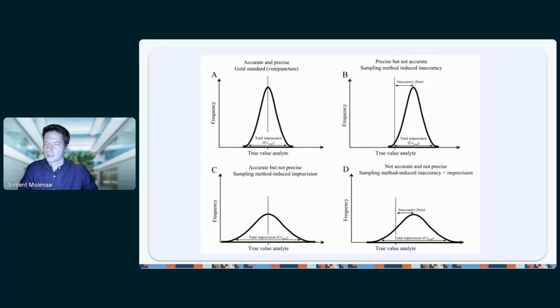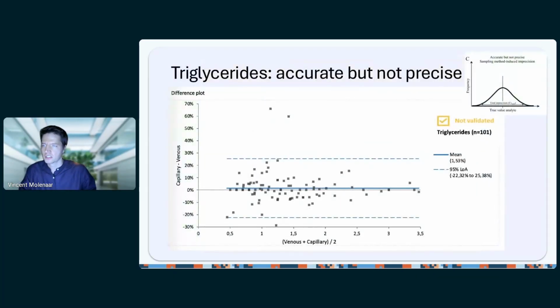So let's look at some practical examples from our use case. So here you can see triglycerides, which we already looked at, but now in a different way. Here you can see Bland-Altman plots. This is something probably very familiar to a lot of people here. But you can use this tool to estimate bias or inaccuracy and total precision of a specific analyte when comparing two methods. So here's a perfect example of sampling method-induced imprecision that's happening with microsampling technologies.